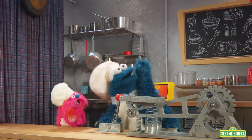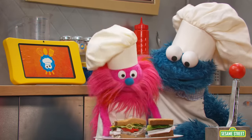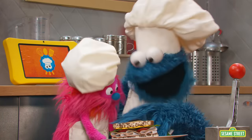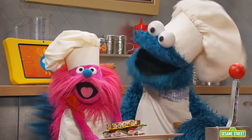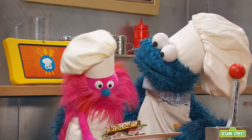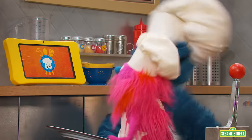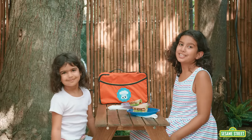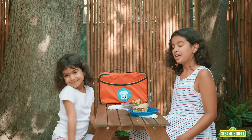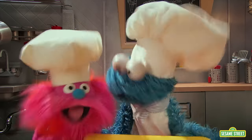Toodaloo, turkey! Ta-ta, turkey sandwich! Oh, Cookie Monster. I got this nice for you. Oh, thank you, Gonger. And this nice for you, best friend. Oh, Cookie! Thank you so much for this healthy and delicious turkey sandwich with mustard, Cookie Monster and Gonger. Now I can split it with my sister. You're welcome, Mia. Yay!